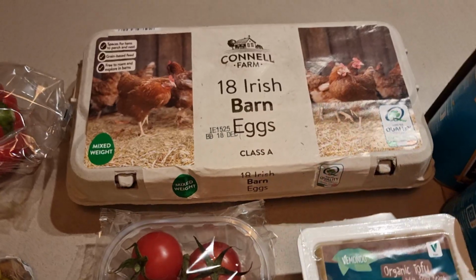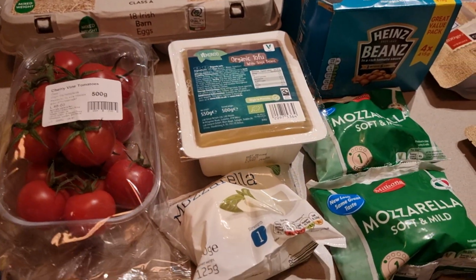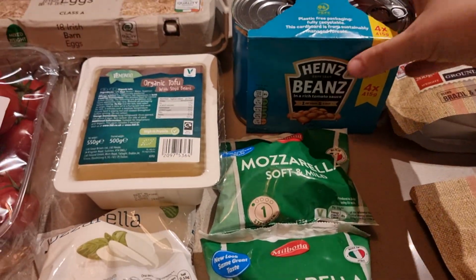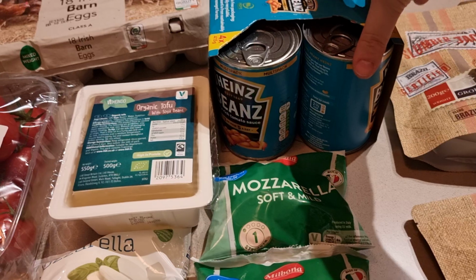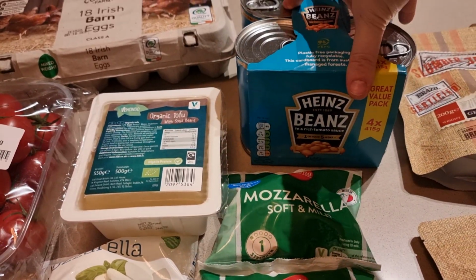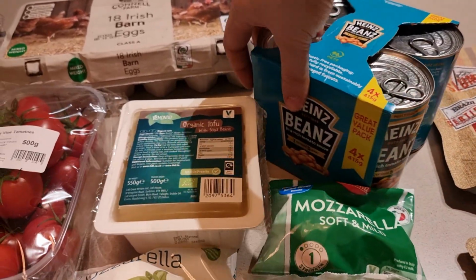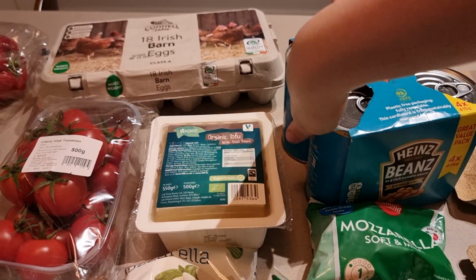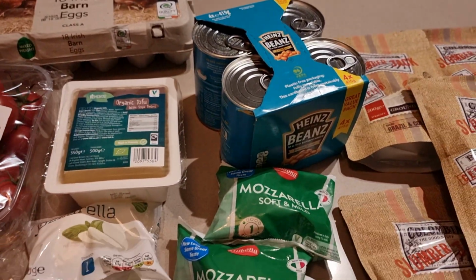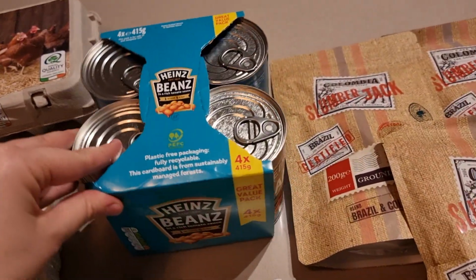Guess how much were they? €3.75. Then we have baked beans, Heinz. 4 cans. 415 grams. I just want to see what's the weight. It's just a little bit more than 100 grams per can. And the total was €4.99.